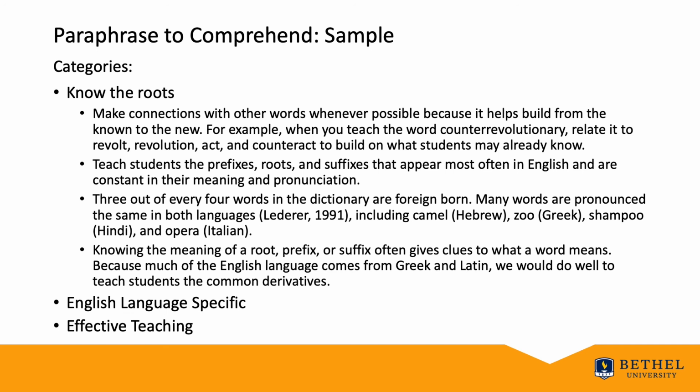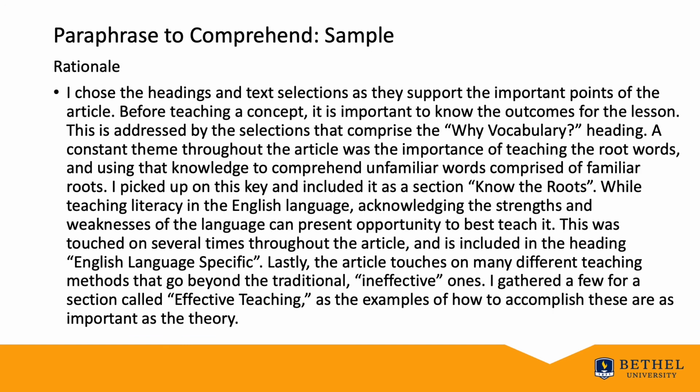The last part of this instructional strategy assignment is to provide a brief rationale about how you constructed this and why you included the items that you did. Please include the category labels as well as what led you to organize it in the way that you did in order to help students make meaning.